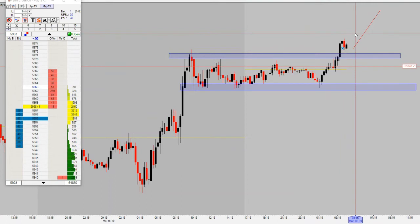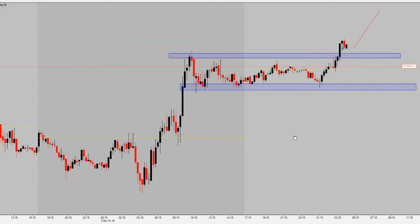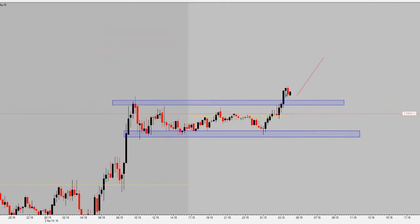Again, we have a break and pullback to this range. I'm looking to ride this up to $60 a barrel.